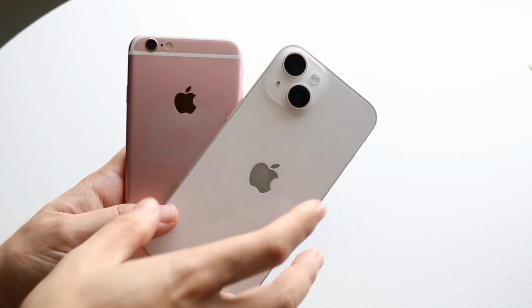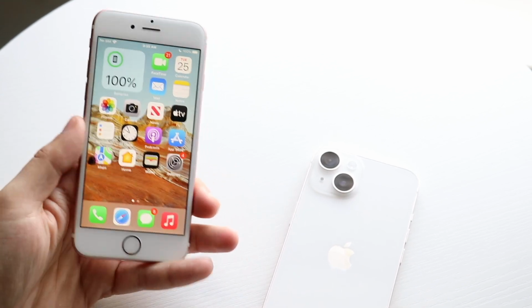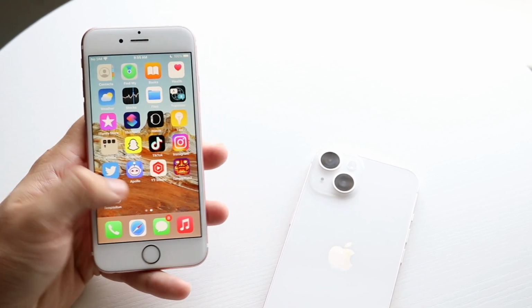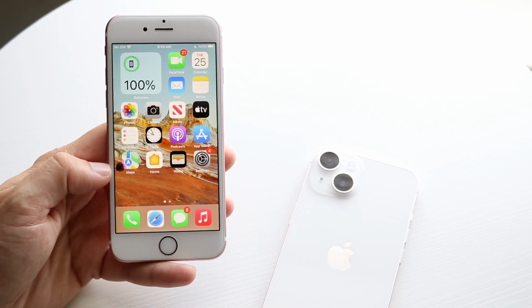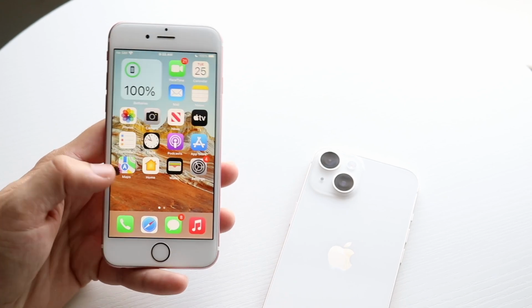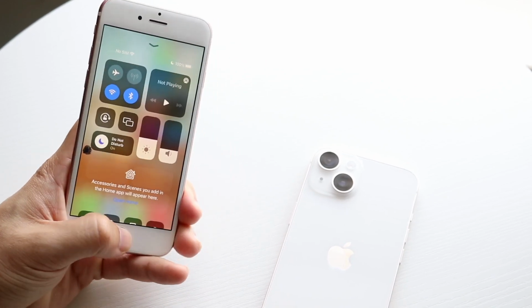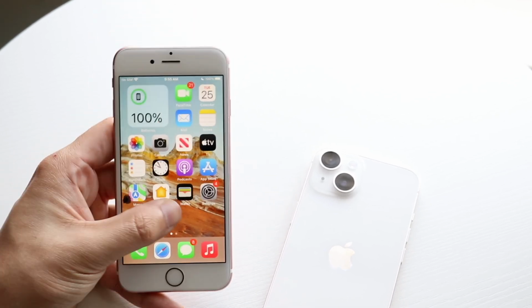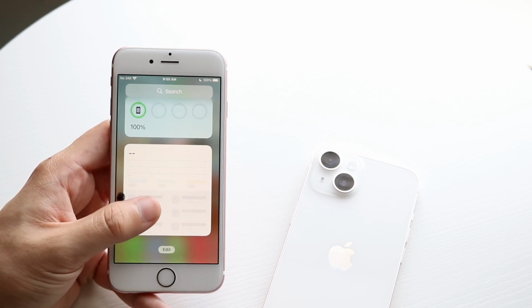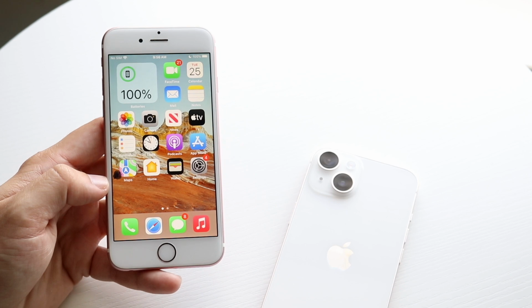Now, in terms of software and longevity, this is pretty easy to talk about. The iPhone 6s is completely done getting software support, at least for the full OS updates. It can still get the next version of software, iOS 15, but it's not going to be getting iOS 16 anymore. So it's kind of sad, but it is what it is. It's one of those things that happen.